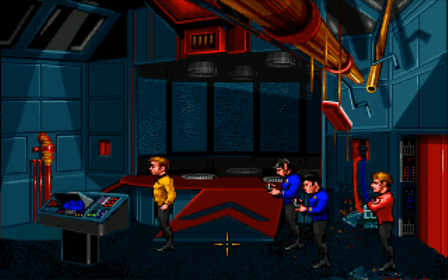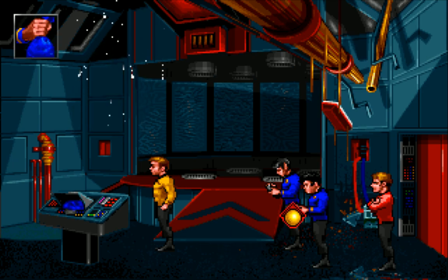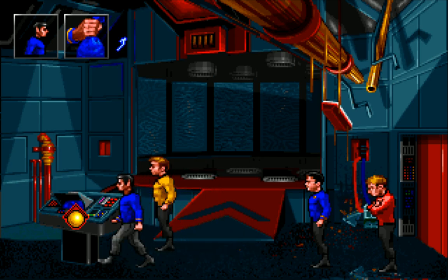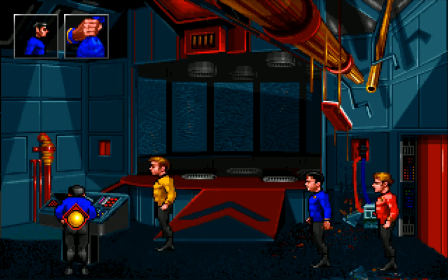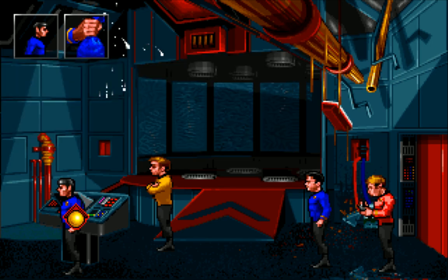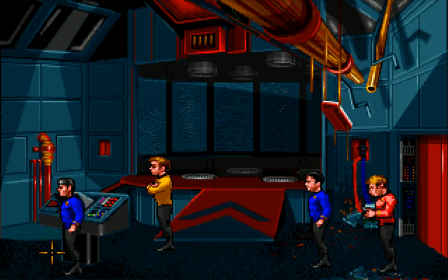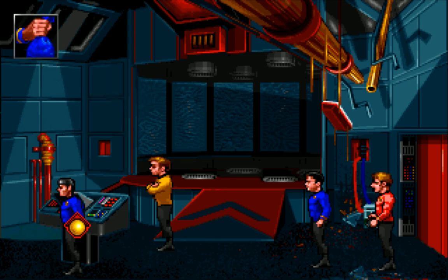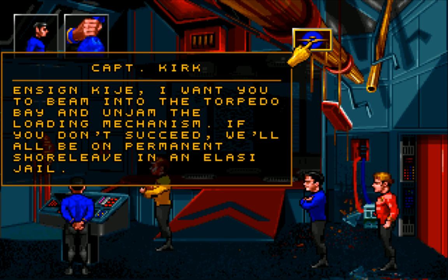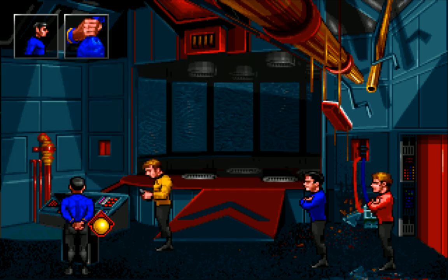Now, in the past, this has been slightly bugged for me. Hopefully it works first time. Transporter systems are operational, Captain. Coordinates have been set to the photon torpedo loading bay. Oh, that's good. First time I tried to do this, I had to exit the room and come back in again. Ensign Keech, I want you to beam into the torpedo bay and unjam the loading mechanism. If you don't succeed, we'll all be on permanent shore leave in an Alassi jail. I'll do my best, sir.